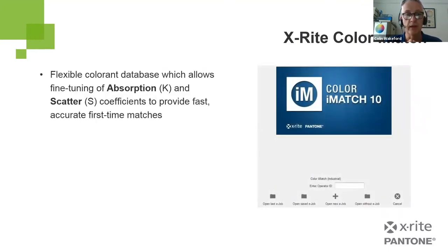So as I say, a flexible colorant database, which allows us to fine-tune the absorption and scatter coefficients to give more accurate first-time matches. Again, it's one of the big developments that's happened, certainly in my career. When I first came into color matching, basically your database had a set number of samples. It either worked or it didn't work.